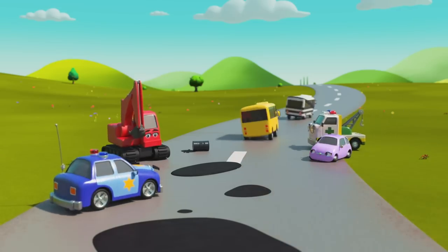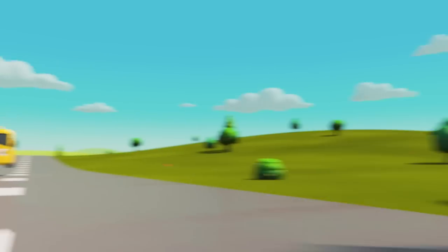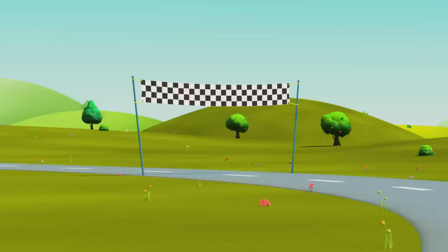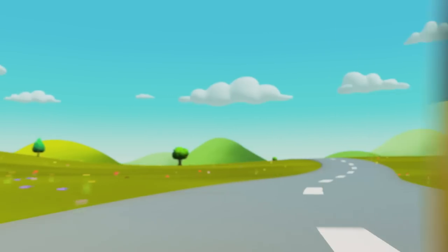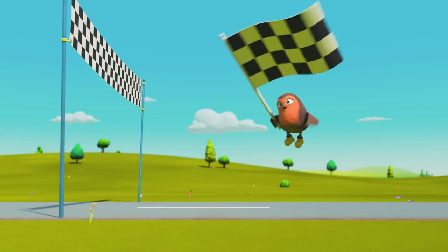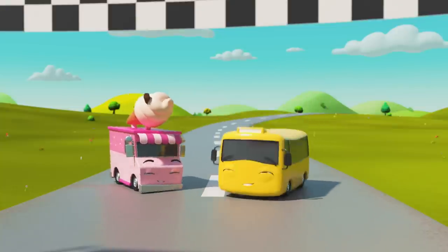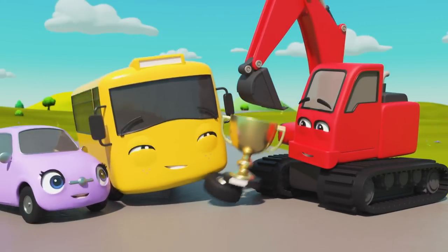What a cheater. But Buster is still racing. He's catching Bandit. Bandit's skidding. He ended up in that pond. Serves him right. There's the finish line. Buster's speeding ahead. Hooray! Buster won! And as his prize, he can have a nice tasty ice cream. And of course, the winner's cup.